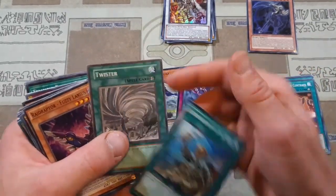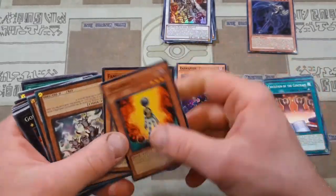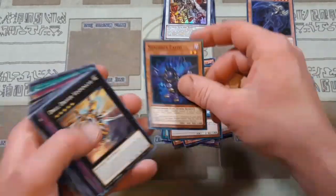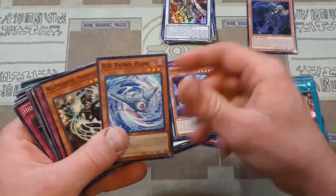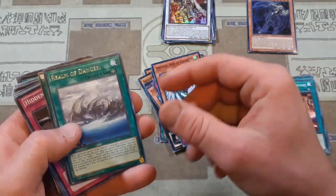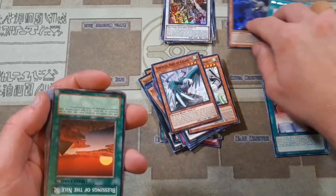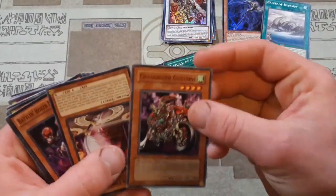We have Reinforcement of the Army. Whatever, not too bad. Everyone's got a zillion copies of those. Familiar stuff. Now I'm a little disheartened. I thought that we had like 50 foils to go through. I must have gotten mixed up somehow, or I don't think that this would have been a mistake on their part, because this would be a pretty big mistake. But here we have a Realm of Danger. I'll put up on the screen what the situation is, whether I was wrong or what's going on here.